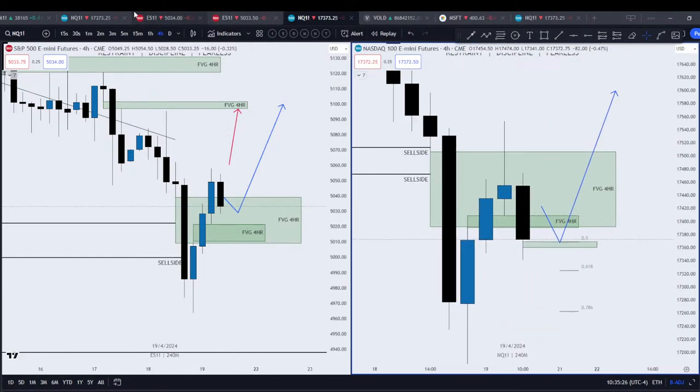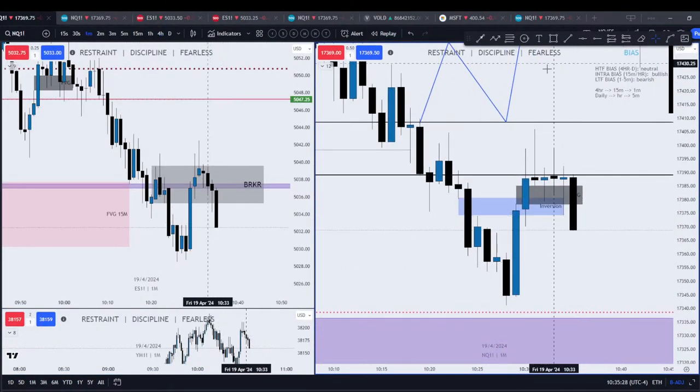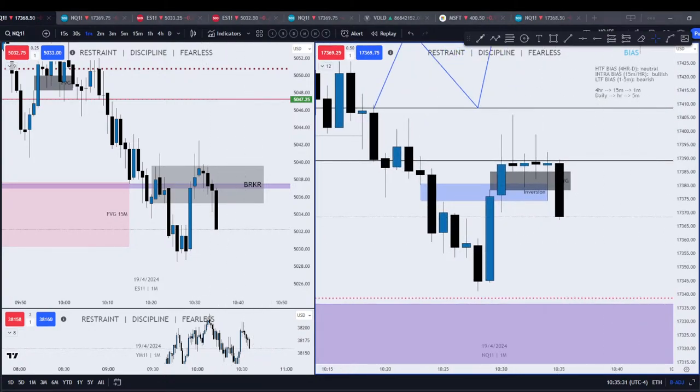Crazy how the markets work, right? Whenever we see a pump, it's a slow burner. Whenever we see a dump, everyone just panics and it goes down.